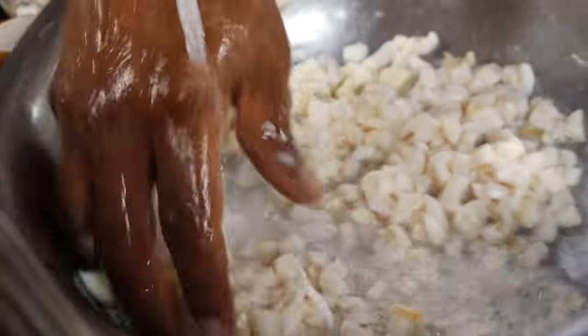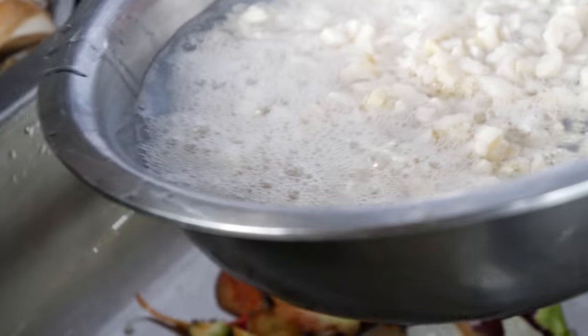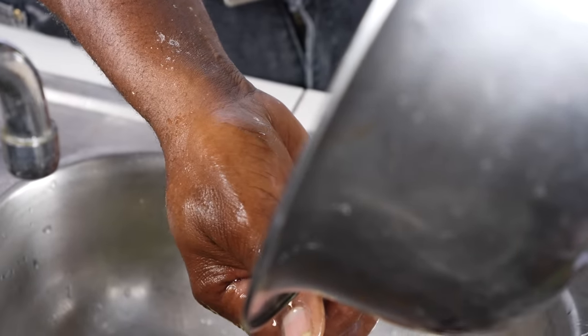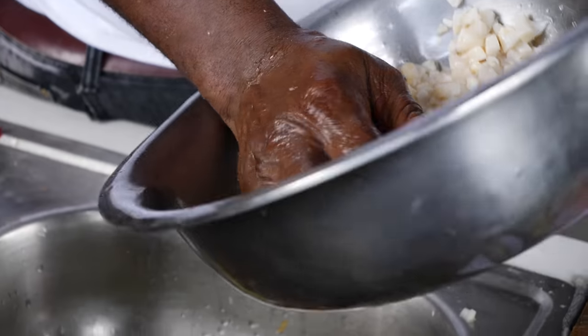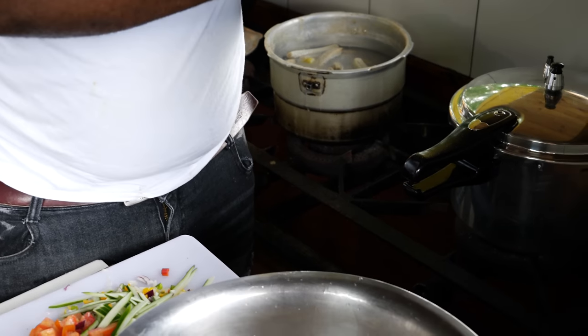Let's use some vinegar and wash it off. Wash it off with some vinegar again. Another wash, that's the third wash that it's got. You see that conch water there now? When the vinegar and all that water, we put that in the pot. Drop a little spice in it. Yeah, like a spice, I just dropped in it.